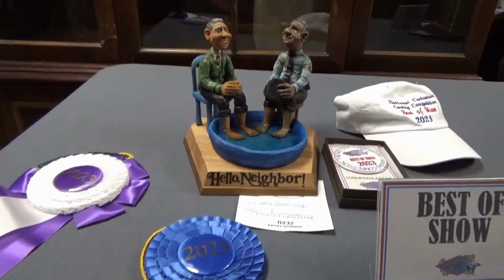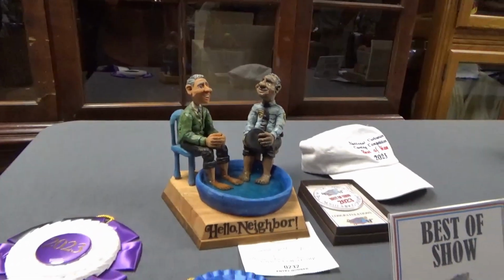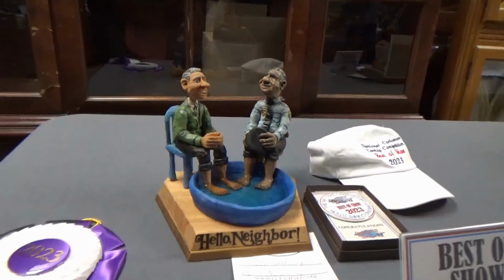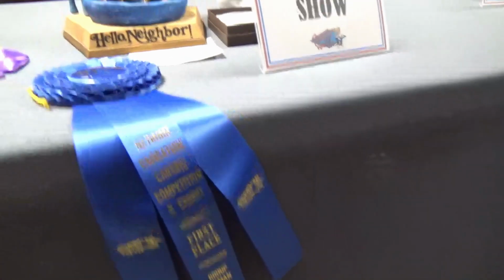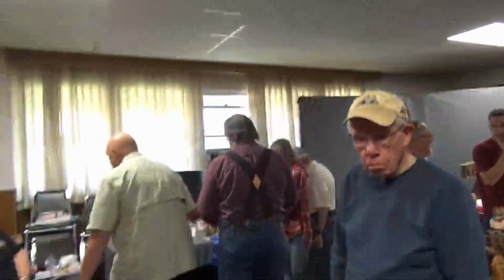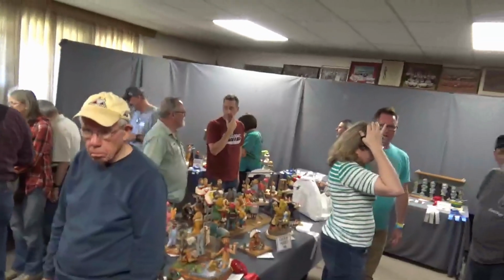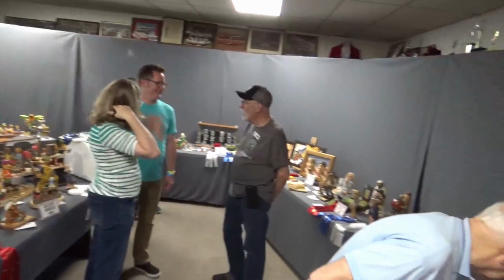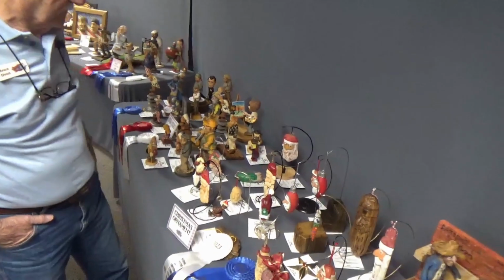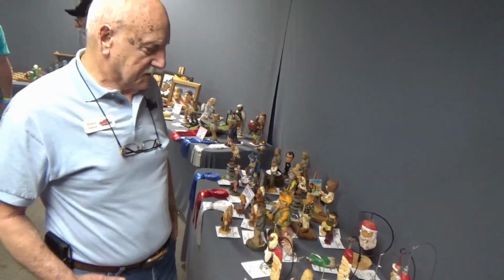Congratulations, Sarah. That is just fantastic. Now, what do you do with all these ribbons, hang them up on the wall? So, Sarah did a great job. So that's all the carvings we have in here for the competition. I'll drop my camera. Large room full of carvings all over the place. Bruce Ian looking over them over there, making sure they're all right. Thank you, Bruce.